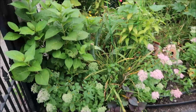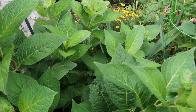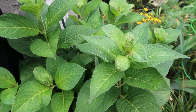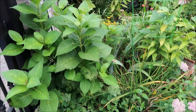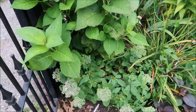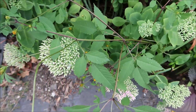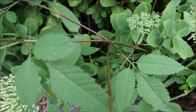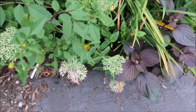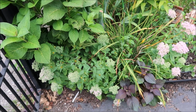I'm highly impressed with this hydrangea. It's a big leaf hydrangea, and it's right here on the corner of this front garden, along with the sedum. I don't know what this is. It's a very weedy plant, but I love the color of the stems. They match so well with the purple perilla, creating a really pretty picture here in the corner.